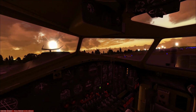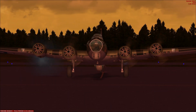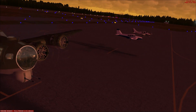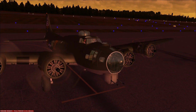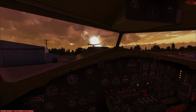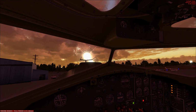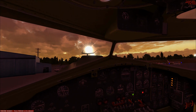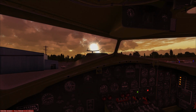So we need to get out of here. Let's have a quick look around. We need to go that way. Groovy. Or we could go that way, depends which way the wind's going. So we'll ask for permission to... let me scroll that onto the other screen. Ask for permission to land or to take off. Okay, it's not giving me permission to take off, which is great. So we'll just do what we do.